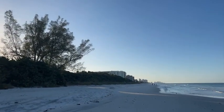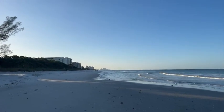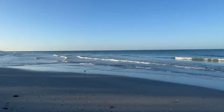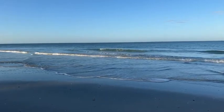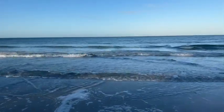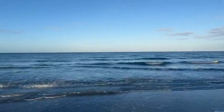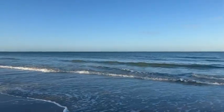Good morning. Tide's still a little high. I haven't noticed any of the fighting conchs out here. Actually, I wasn't really looking. I was gonna look on my way back when that sun got a little higher, for some goodies on the sandbar.